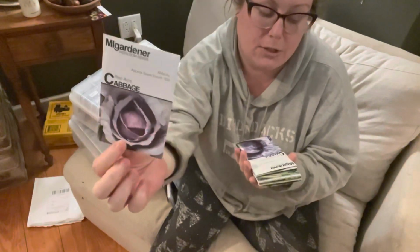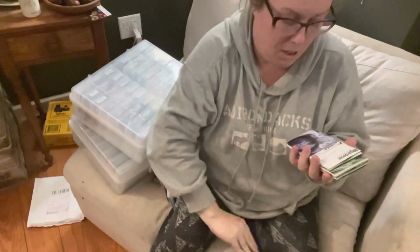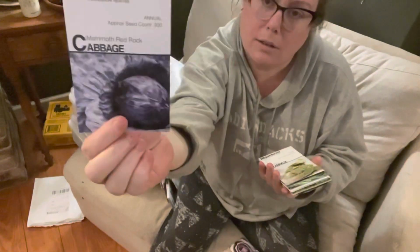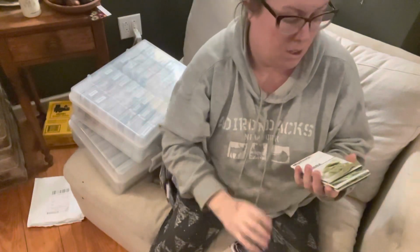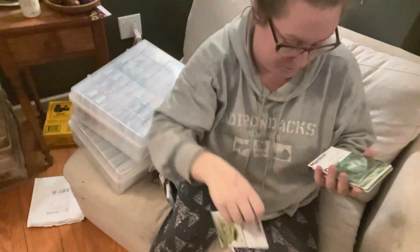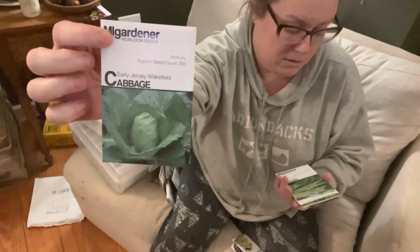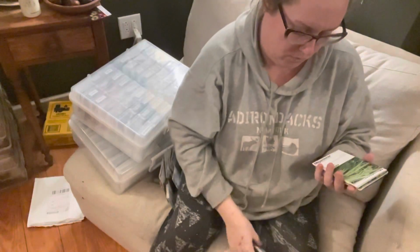So I got red acre cabbage, mammoth red rock cabbage, Napa cabbage, early Jersey Wakefield. I think that's it for the cabbage.